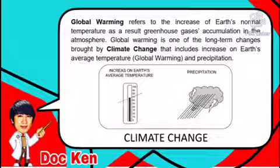If there's a consistent increase in that particular temperature over the years, we can tell that we are now experiencing global warming. While climate change includes two factors, what are those? These are the results of climate change. Number one is global warming, which I mentioned earlier. And number two, changes in precipitation.